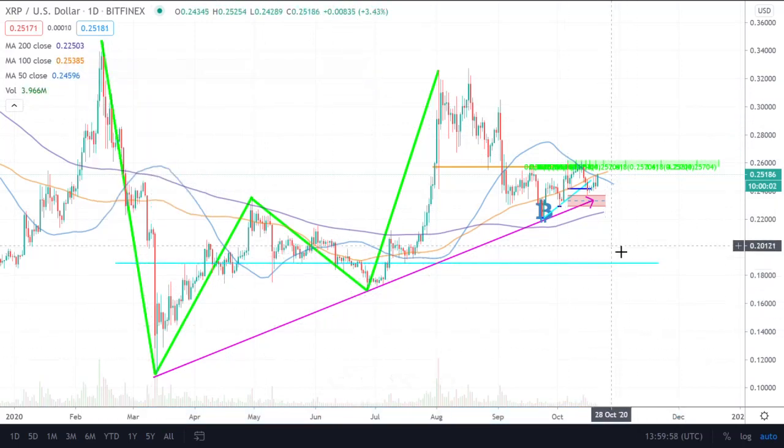That thing drops and comes through. If that comes through that channel, that's what I'm trying to wait for. I'm hoping to get there, but that's just my buyback.